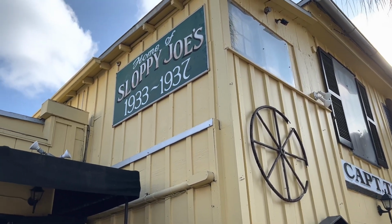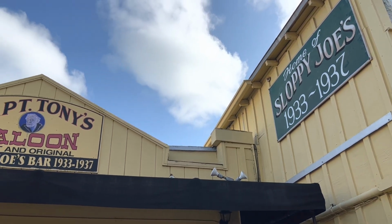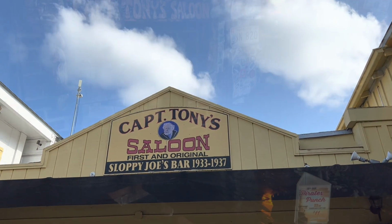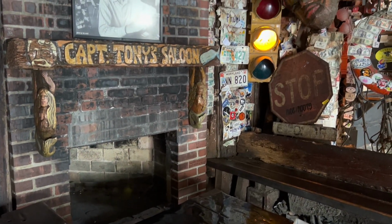Next up was Captain Tony's. Here you could listen to more live music, play some pool, or try to throw a quarter in the fish's mouth on the sign outside.